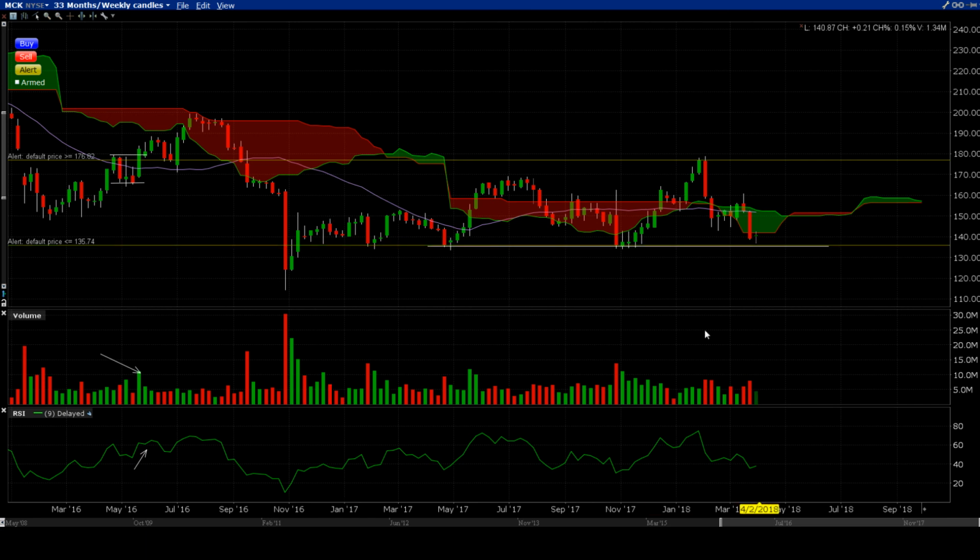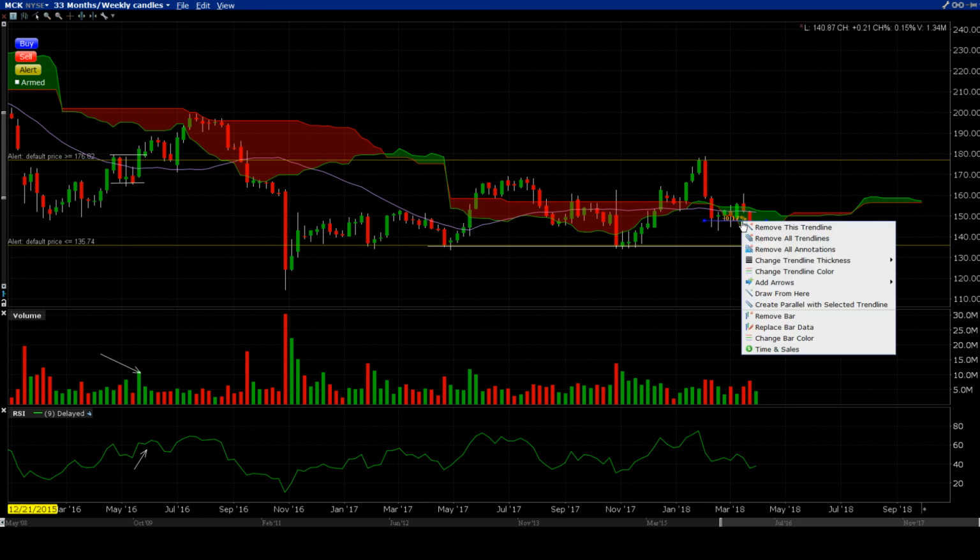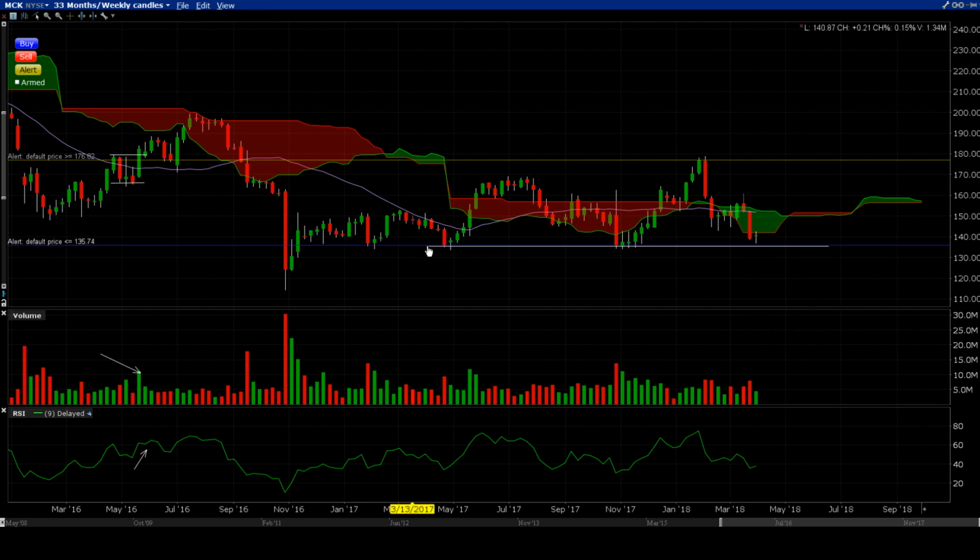All right, so here it is. The 30-week moving average is super flat, and you see sometimes you have the red cloud, now the green, and the price action is really close to a breakdown right now, and there's nothing underneath. There's no support. We're down through it. Could somebody make a case that this was the breakdown here? Well, maybe, but I see that there's support here.